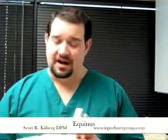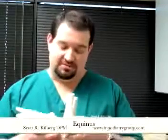This condition is fairly easy to treat. Essentially, you have to loosen up the muscles and the tendons in the back of the leg, particularly the Achilles tendon and the associated muscles, the gastrocnemius muscle and the soleus muscle, which supply the muscle to the tendon itself. By loosening that up and giving it a good stretch, you can sometimes reduce this Equinus condition.